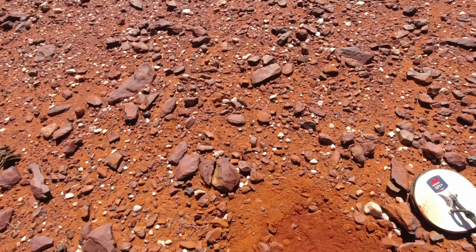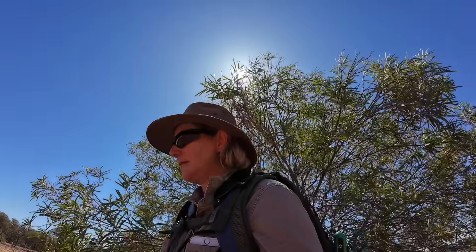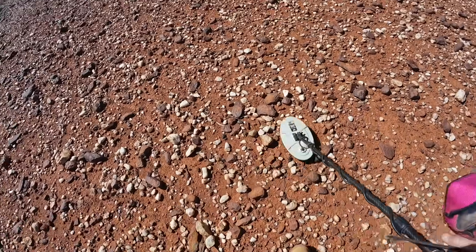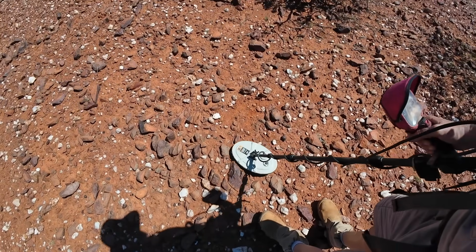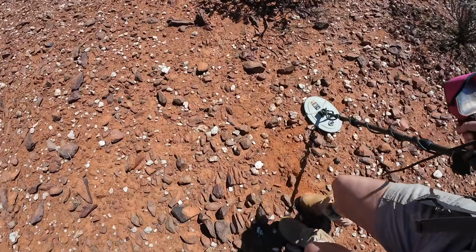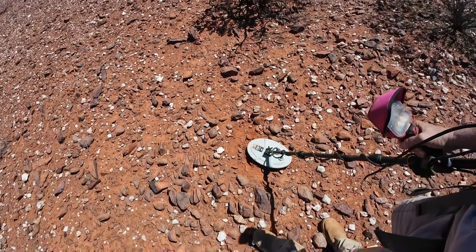Oh, keep going for a little bit, it's starting to get a bit warm. Might have to stop for a drink. First good sounding signal for quite a while, and it seems to be in between these rocks, maybe? That'll be gold.